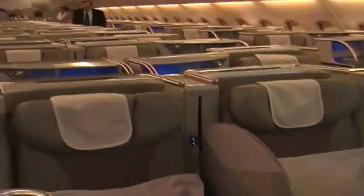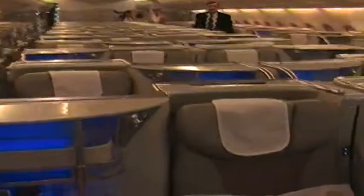This is the first class lounge. First class shower spa. The shower spa. Wow. This is the A380's business class product, which is pretty amazing.